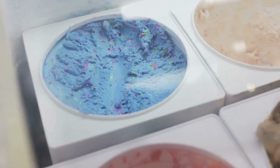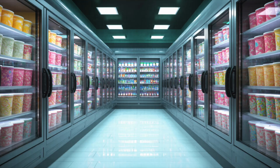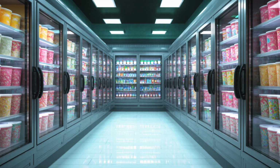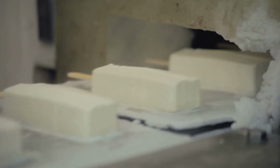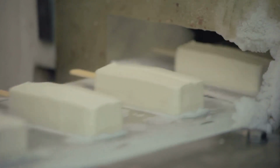Once frozen to a soft serve consistency, the ice cream is portioned into containers. It's then sent to a blast freezer, where temperatures plummet to around -40 degrees Celsius. This hardening step ensures the ice cream holds its shape during transportation and storage.